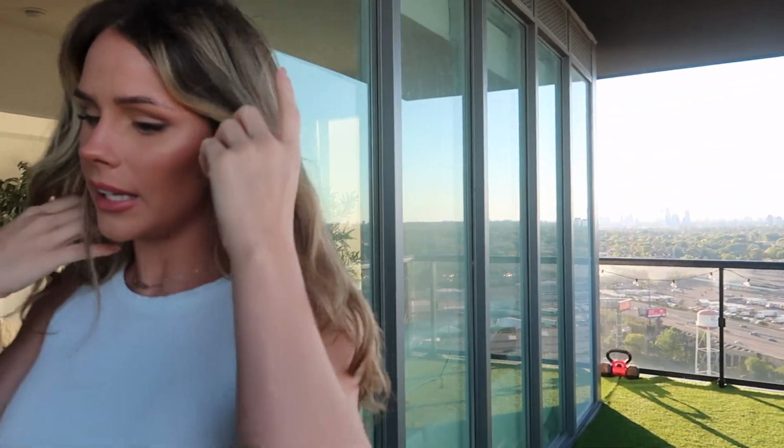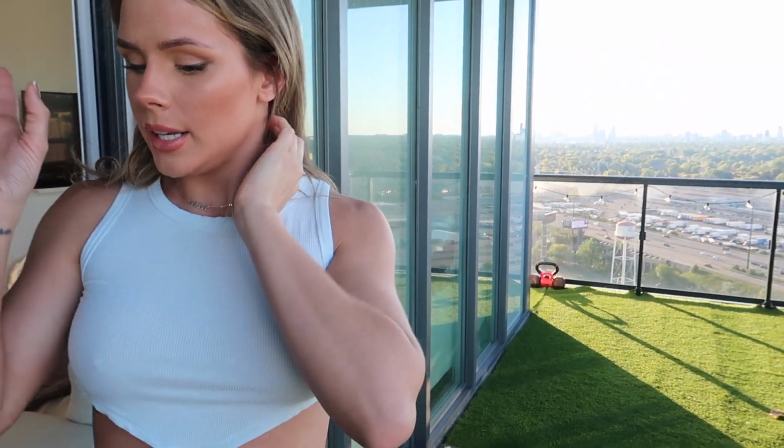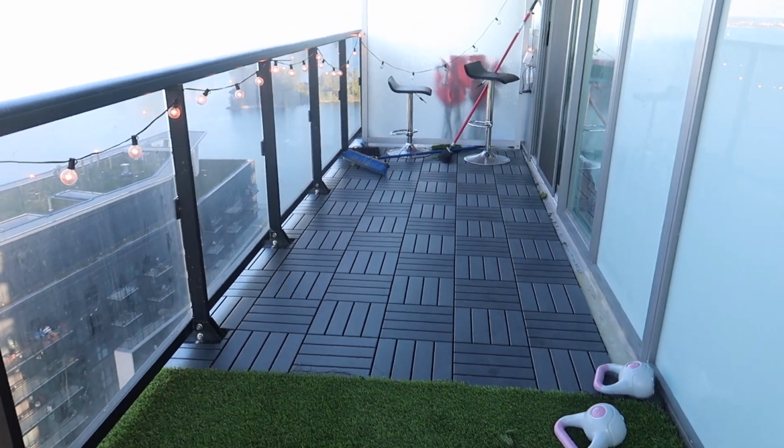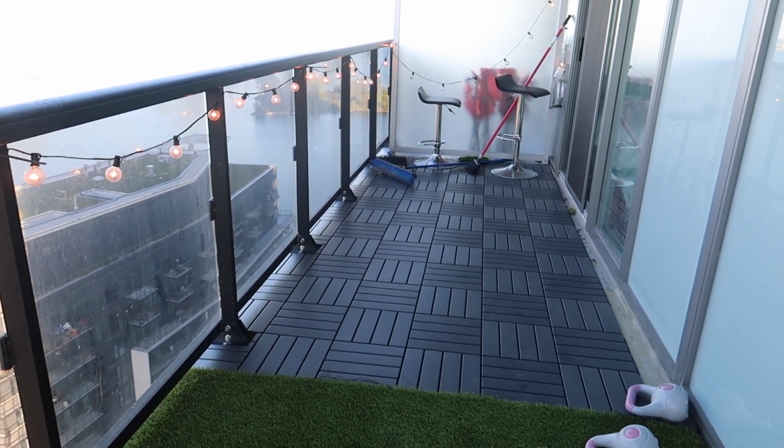I'm pretty sure I actually paid like $600 just for the turf, and it goes all the way around the side. Well, we won't go over there because it's really windy over there, but this is all from Wayfair. It comes in like a really huge, like 12-foot hot dog roll, basically. But yeah, I really like the turf. It feels like really nice grass, actually. And like I said, the tiling is from IKEA, and that was actually pretty easy to do, minus cutting around the little blocks.